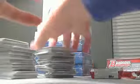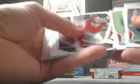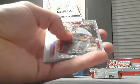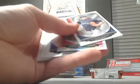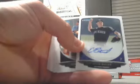I think we're still hunting two autos. We got two autos, two packs. One more box after this. We got two autos, two packs. Should be, right? We only got the Avisail Garcia so far. Adam Wainwright, silver. Brandon Maurer, international. Travis Witherspoon for the Angels, refractor. And the Eddie Butler auto for the Rockies. Eddie Butler.